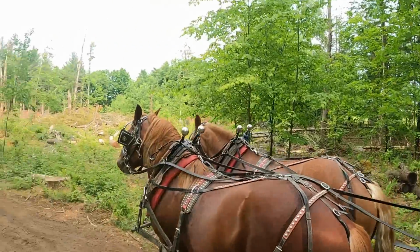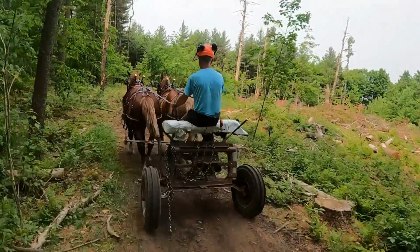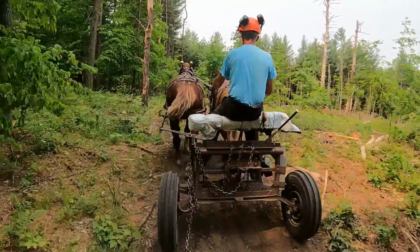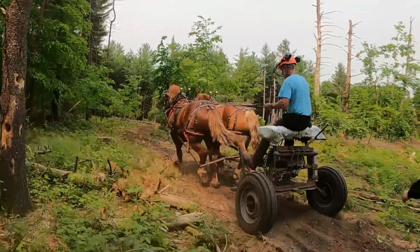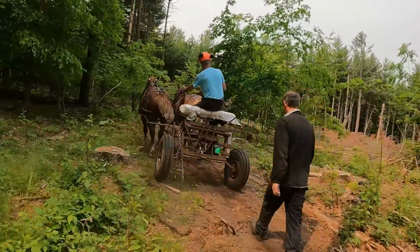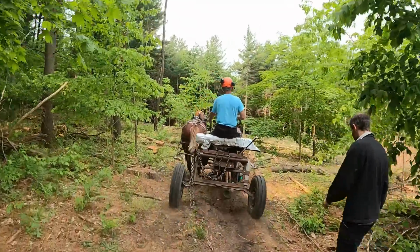Baron has been doing really good. I'm very pleased with his progress as he learns to log with Bill. Sometimes he gets a little bit antsy, wants to run, and when he's pulling, he pulls kind of like a toe hopping type of thing, but that's okay. We'll get him over that with time.